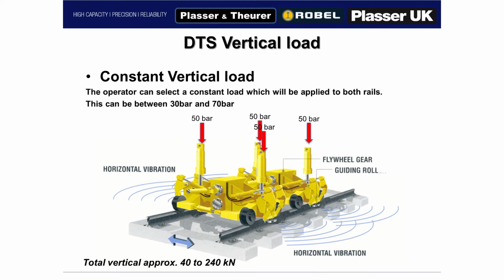The vertical load can vary, depending on both DTSs, from around 40 to 240 kilonewtons. I hear a lot of talk about 30 bar and 40 bar, but this is dependent on the cylinders on the DTS unit and what we actually use. In this instance, we call it constant vertical load. This is where we apply a constant load and normally a constant imbalance system. Normally this is used for renewal systems, where we want to use the maximum impact forces so we get the maximum consolidation of the track.